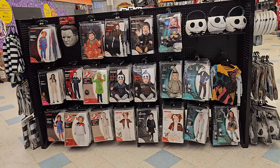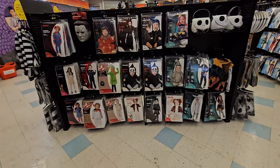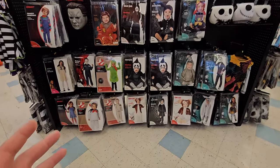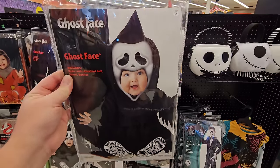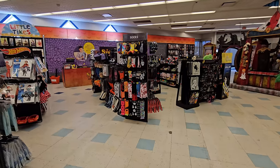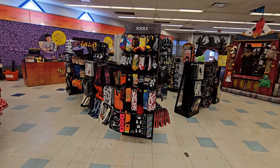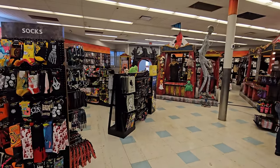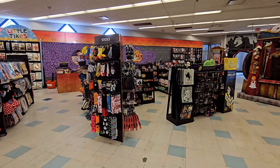I'm looking at the kids' costumes here, and I don't see any Jason costumes, but look at this little kitty Ghost Face costume. That is hilarious. All right, let's come on up to the trinkets section here, find all the Friday the 13th stuff, and then we will go back through and see all the animatronics and everything on the floor that they have for sale in the animatronics selection.